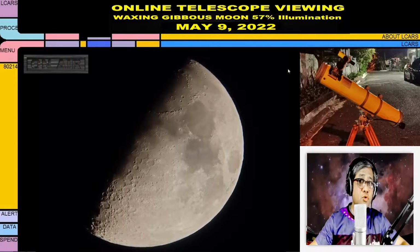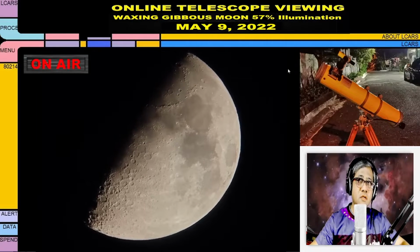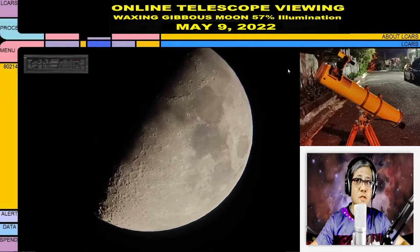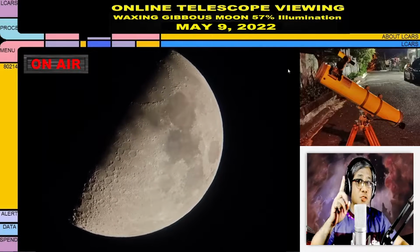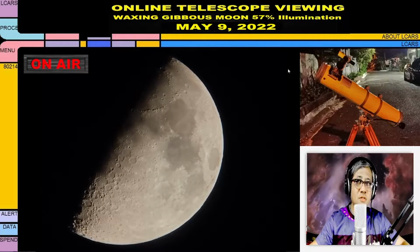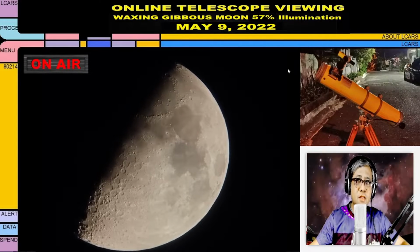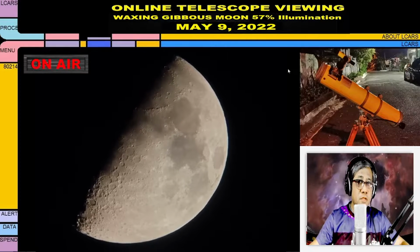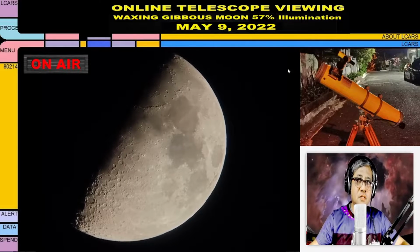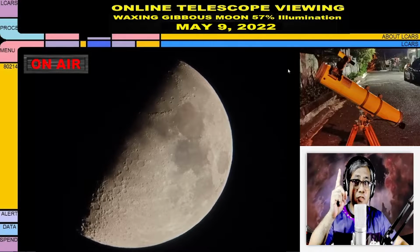Alright po, so please join me in the next 30 minutes as we observe the waxing gibbous moon at 57% illumination or parang first quarter na rin through this telescope. Ito po yung telescope na ginamit ko for our lunar imaging tonight. This is a Vixen Voyager reflecting telescope. Reflecting because this telescope uses mirrors to produce the magnified image of the distant object. And Voyager po yung tatak nito, Vixen Voyager.